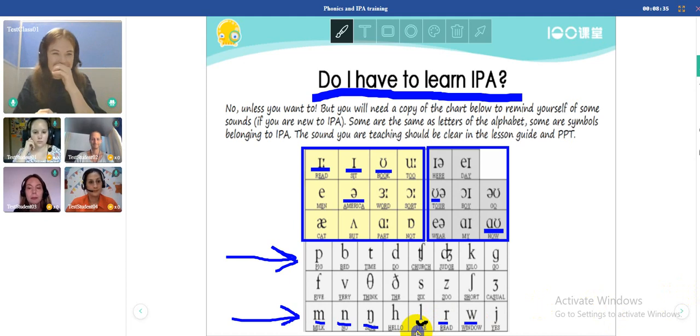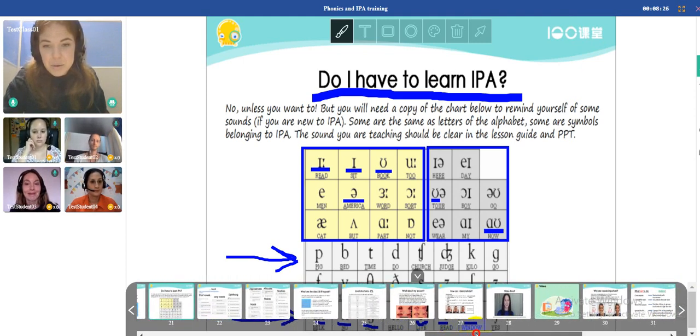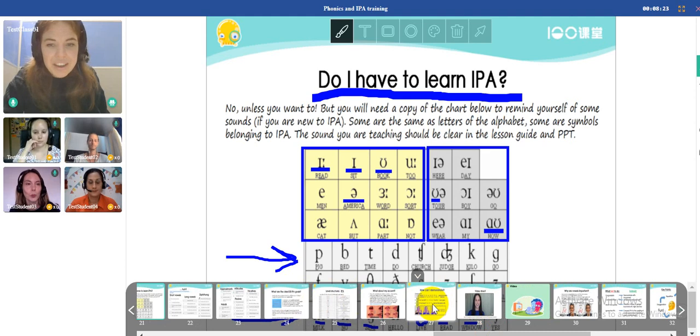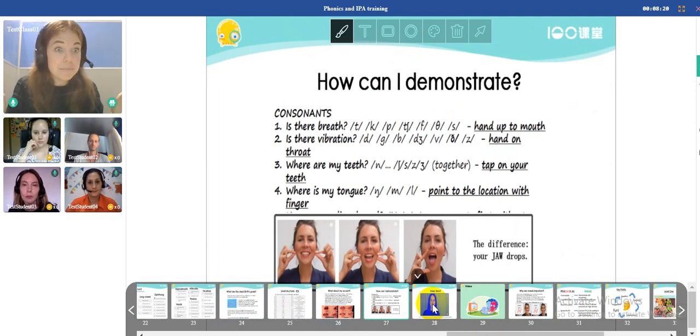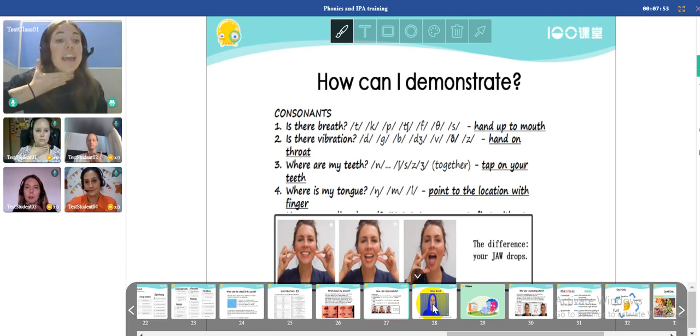Anyway, you will have this sheet, and these are the little tricks that we have for you to demonstrate in a funny way. Simple checklists that you can use are like, is there breath? Not for an L, not for an R, not for an approximant, but yes for a T and a K. So you've always got the option of hand to mouth, and we're feeling breath. Okay, is there a vibration? Only for the second of the two. Hand to neck. Get all the students to put their hand on their neck.